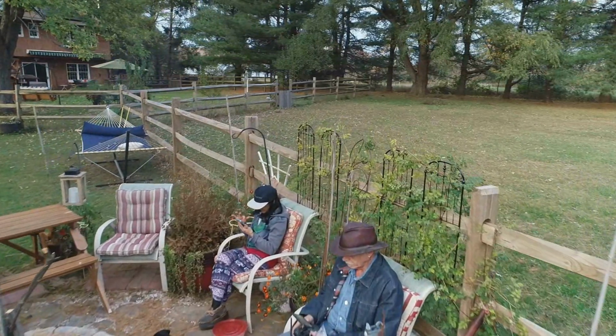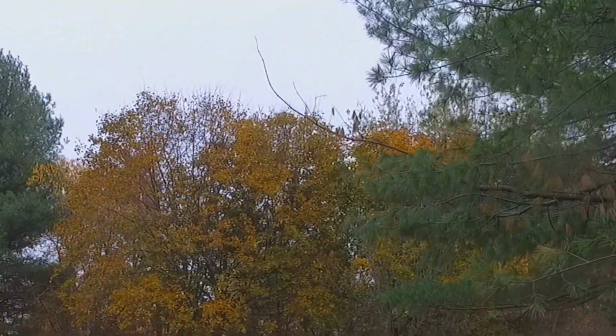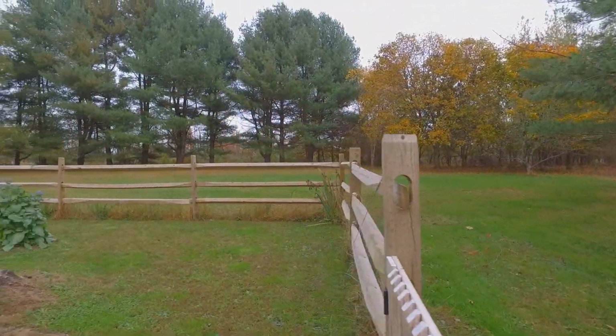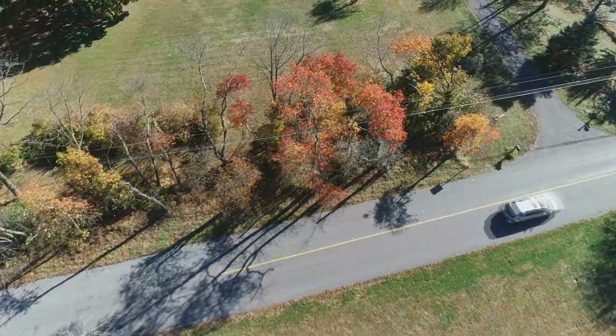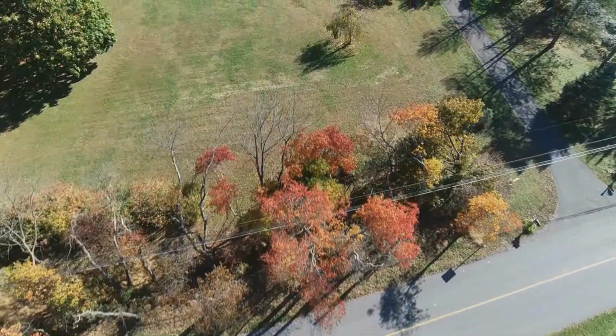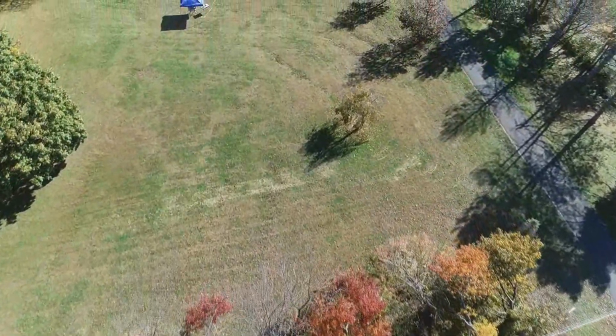But the asparagus bed is looking pretty good. You can see there's a maple tree that's looking pretty yellow, the way it should be in late October. And I think that's pretty much it to share with you this month.